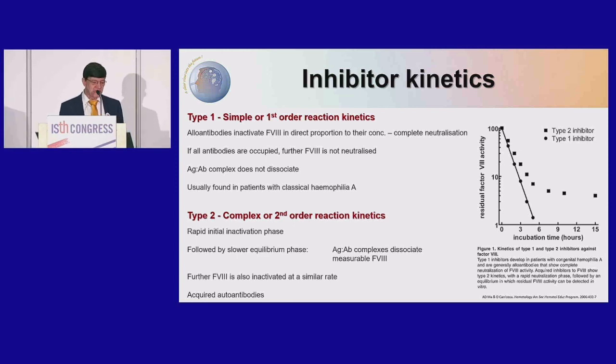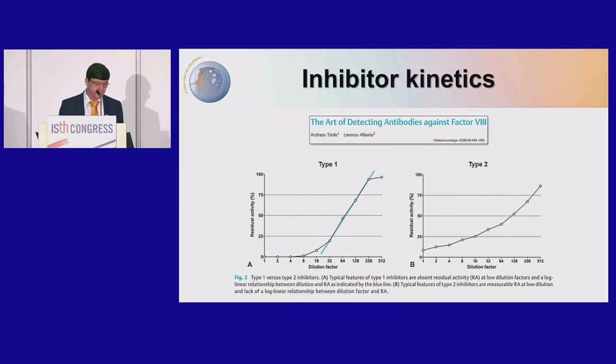But our patient C had a type 2 complex or second-order kinetic antibody where they have an initial rapid inactivation phase, and then the antibody and the antigen reach an equilibrium, they dissociate, and there'll always be some measurable factor VIII. So if you look at that graph, you can incubate it forever, and there'll still be some factor VIII left over. And that makes finding these antibodies and certainly quantifying them accurately in a Bethesda assay quite difficult. And we tend to see these in the patients who have got acquired haemophilia.